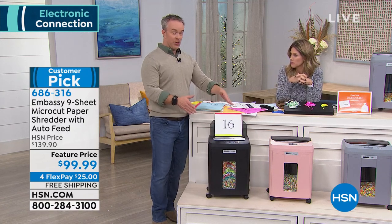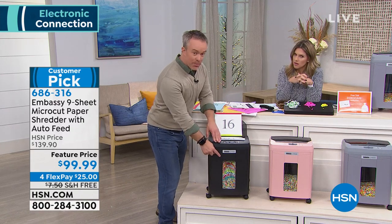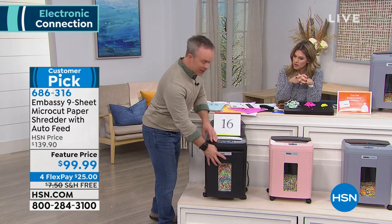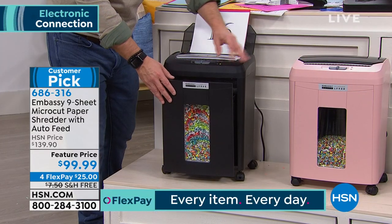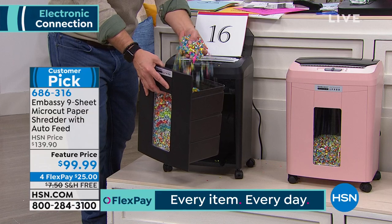So I also just want to call out, did you notice our shredding stopped? Because guess what? It's smart. It's intelligent. It knows that our bin got filled up. So what does that mean? I don't take the lid off. I'm going to turn this off. I take out this 3.5-gallon bin and I throw this away.